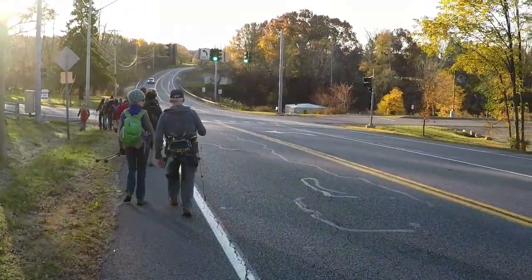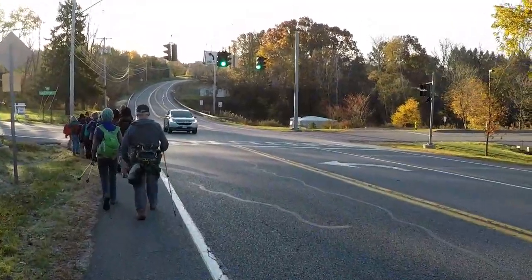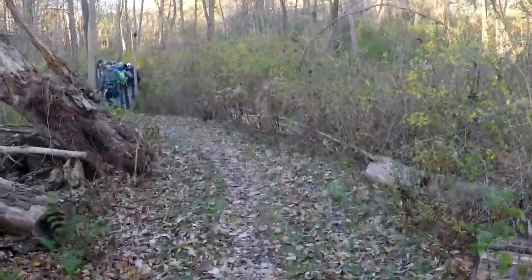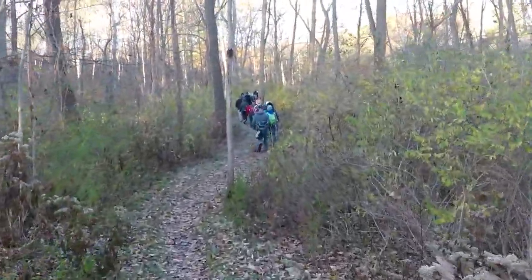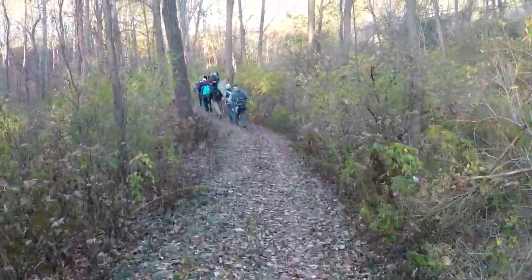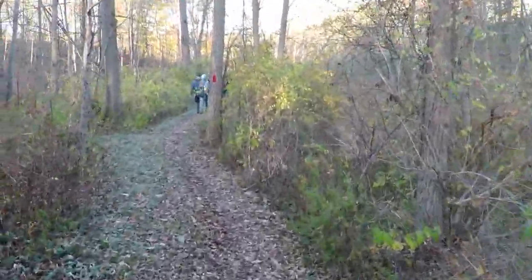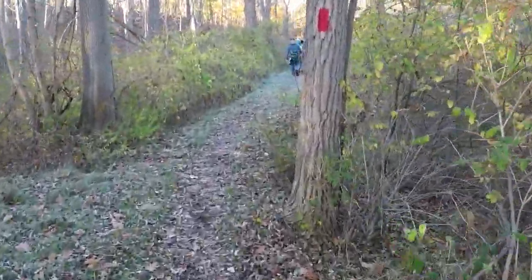This is High Street. We will be crossing at the light to continue on the trail. We're now on the trail where it used to be a road in Victor, an extension of Valentine Road, and it went all the way over to Fishers, and this was actually called Lower Fishers Road. It was abandoned when they rerouted Route 96 and put in Route 490.